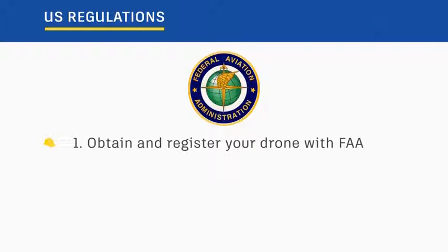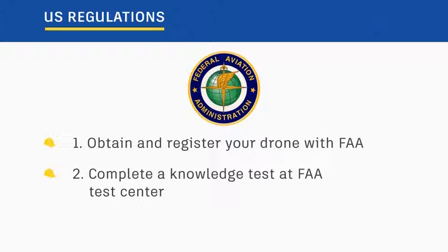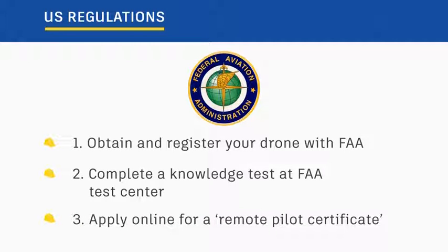3 steps you may want to take. Number 1, obtain and register your drone with the FAA. 2, have your pilots, sometimes referred to as operators, complete a knowledge test at an FAA test center. And 3, apply online for a remote pilot certificate.